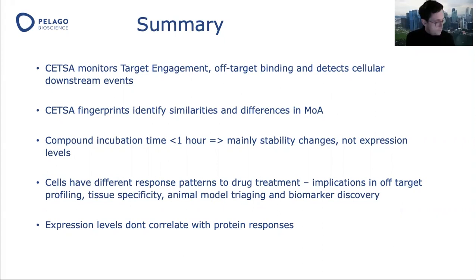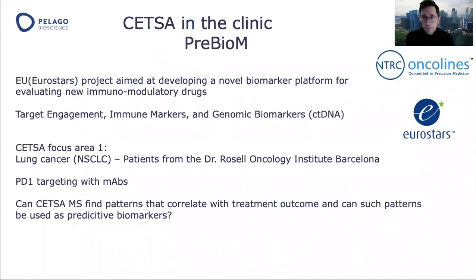Let's see, I don't know if we have time for this, but maybe I could spend a few minutes on our ongoing Prebiom project. It's an EU-funded collaboration between us and Oncolines in the Netherlands and Pangaea in Spain. And the aim is to set up a biomarker platform for evaluating new immunomodulatory drugs. So at Pelago, we obviously focus on the target engagement part of this. And Oncolines, or NTRC as they were called before, keep track of the immune markers. Pangaea are the experts on genomic biomarkers.